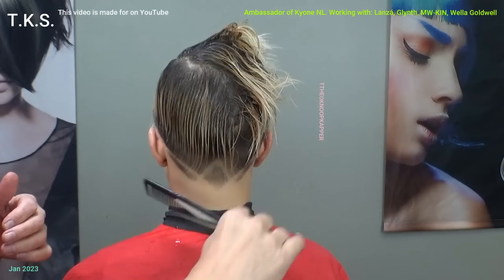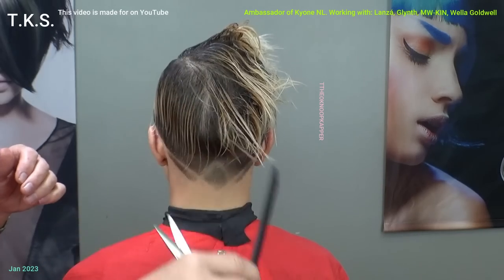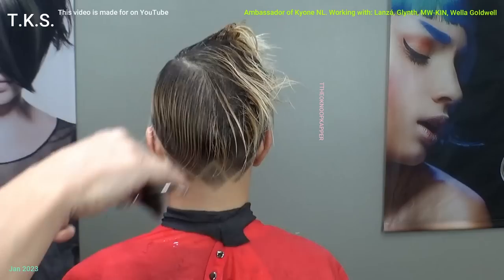Lekker dat het water eraf loopt. Water is een mooi spul, vind ik eigenlijk wel. Ja. Dat is echt grappig.